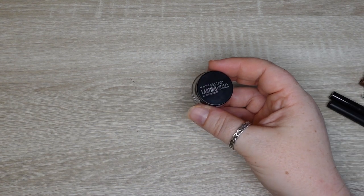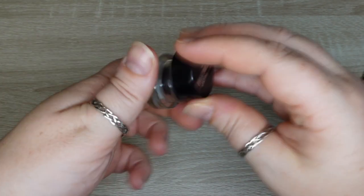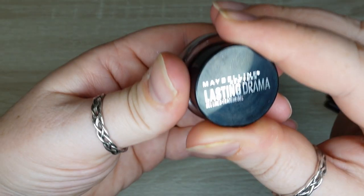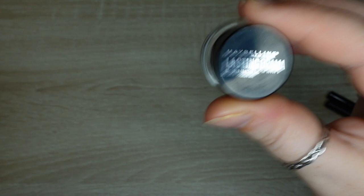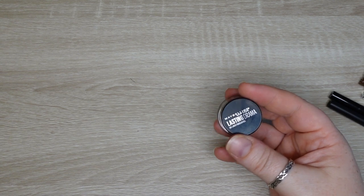When I am trying to get something super quick and just use a little fine tip brush to get it on my lid or create a wing, I will use this pot one. This is the Maybelline Lasting Drama Gel Liner. It's okay. I like to keep at least one pot in my collection, just because sometimes this applicator is easier than a wet formula. So it's a good one.